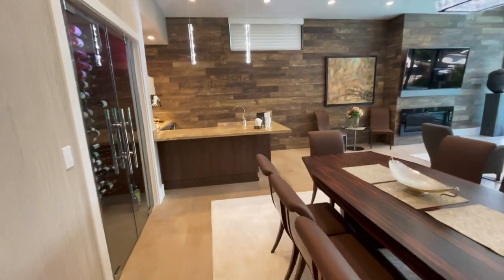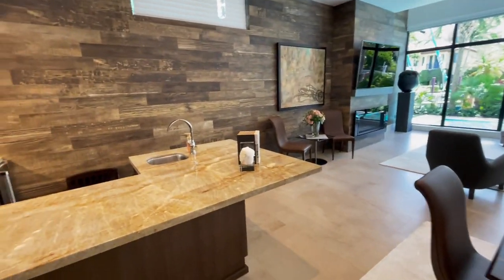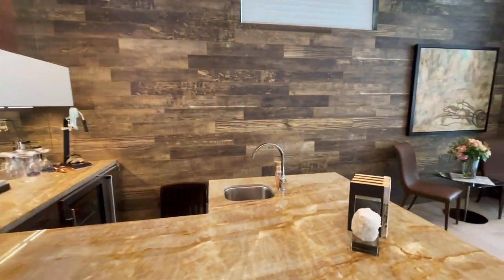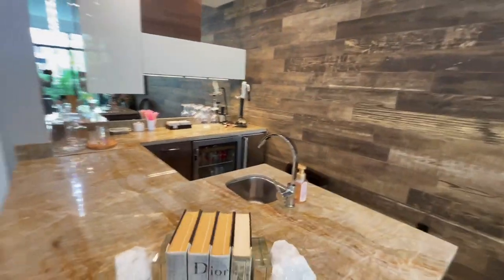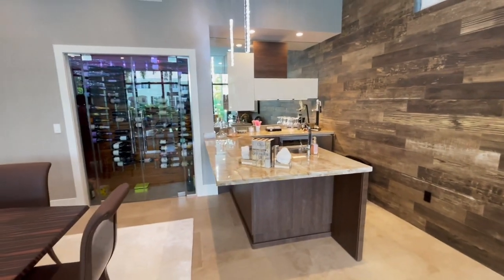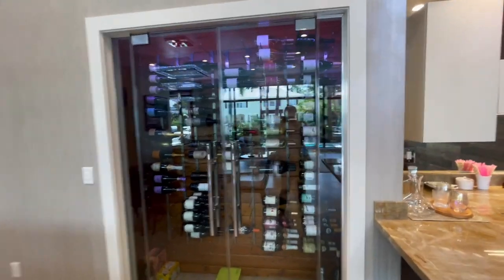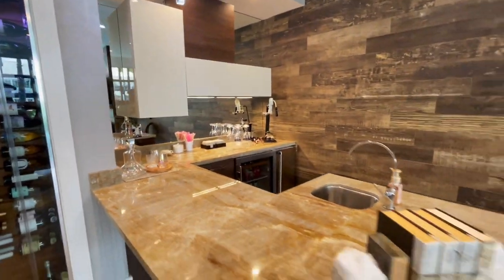It has a 4-car garage, pool, hot tub, and you're on the water, surrounded by beautiful palm trees. If you have a boat, this is the perfect home for you. The sexiness about this home is all about living on the water and having your boat, and you could get from Fort Lauderdale all the way into Miami. And I love that about this home.